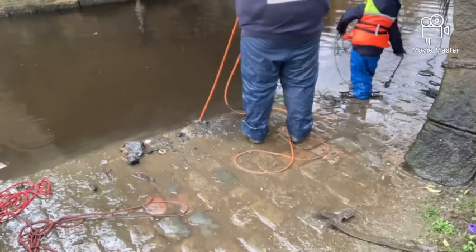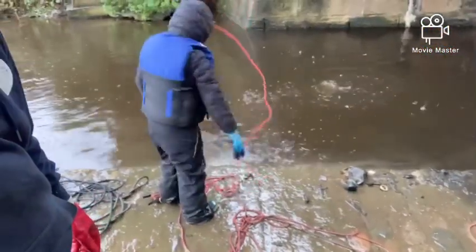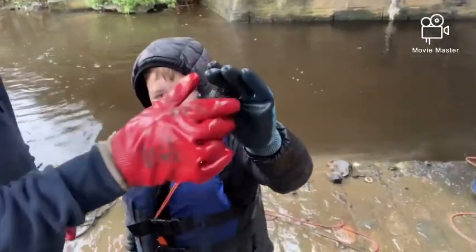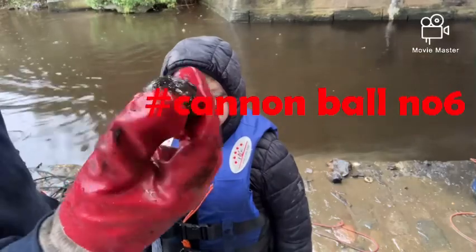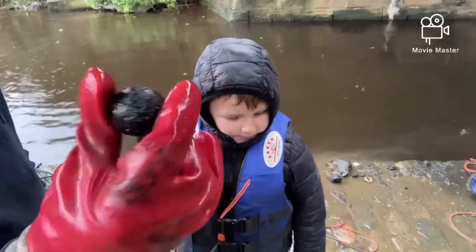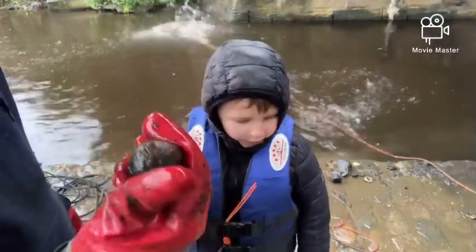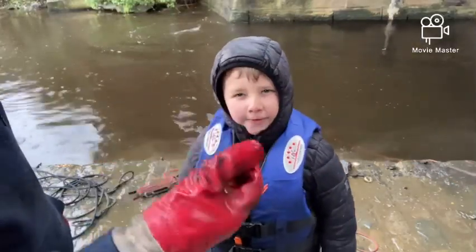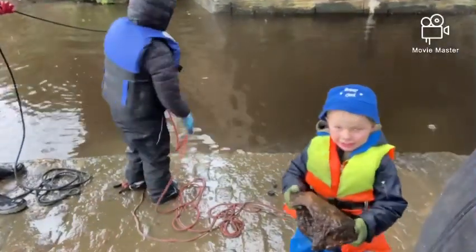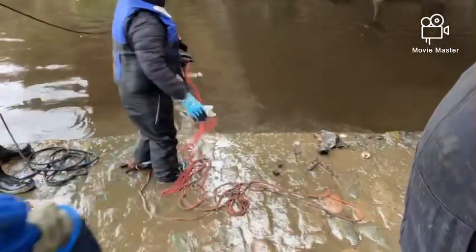Cannonball! So we're all at it now. That's why I've just got my little gun out. Riley's now just got himself, you think, another cannonball? Very nice. We are going to have a proper look at these, so we will do a clean up and let you know. Where should we put them? So I think that's number six now. Wait, one minute. I have to pack it.